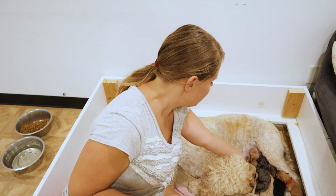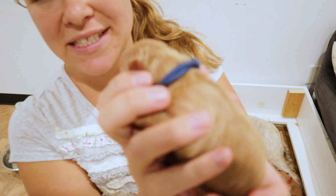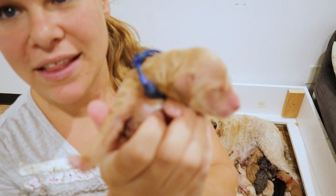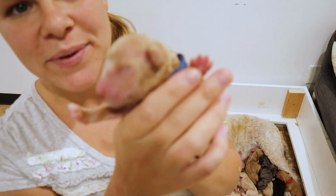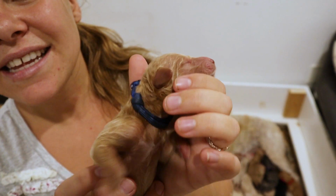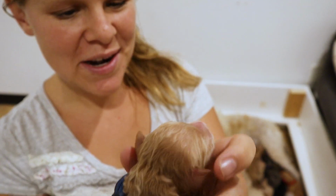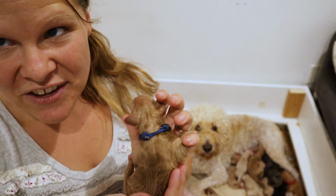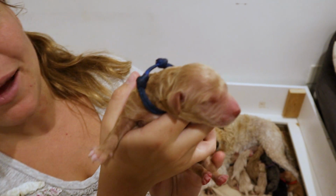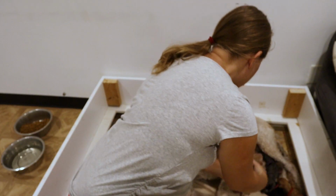So this is the firstborn. This one is Mr. Pepsi. And so as you can see, he is a nice cream colored puppy. But what is unique about him is, oh, he's so wiggly. He's got this huge white patch on his chest. So we haven't had that before in our Goldendoodles. So that's kind of fun. He will lighten up in general, so it might not be super visible. It's kind of cool while it's there. Sorry, Mama, I'll give him back.